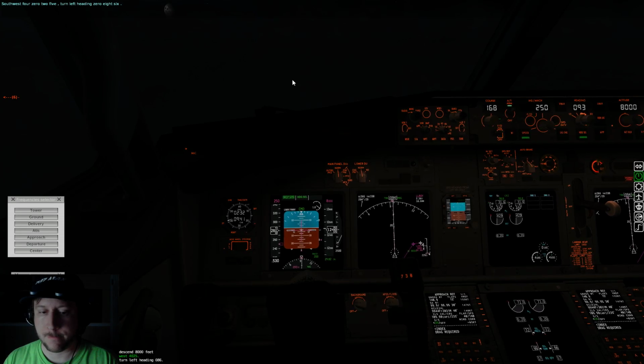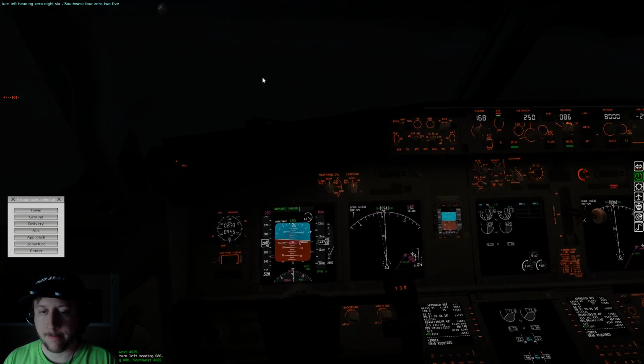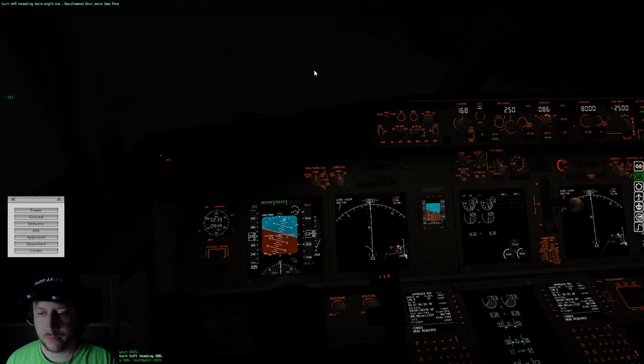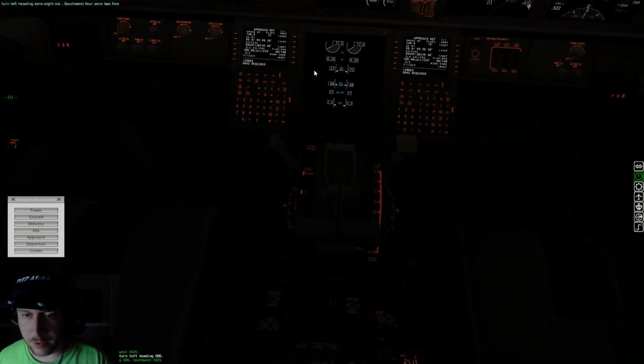Southwest 4025, turn left heading 086. Turn left heading 086, Southwest 4025. Sure are vectoring us away from where we need to be.